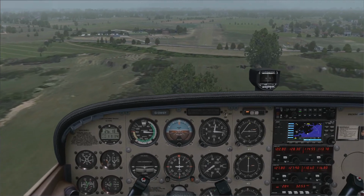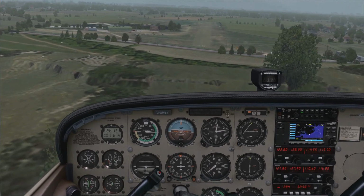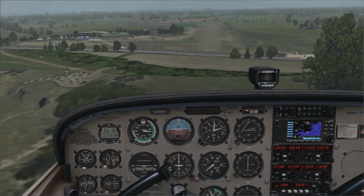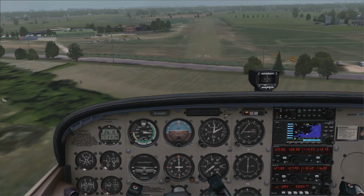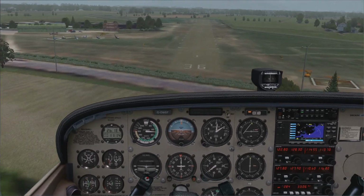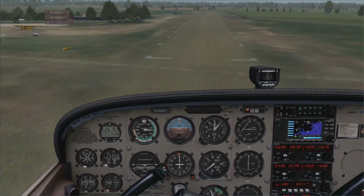I do not envy anyone flying out of this place. Why is there a lamppost right on the final approach track? Oh, look at the goats! What is this place? This is so weird. Might end up landing like halfway down the runway here, which is not good.